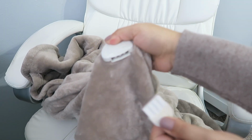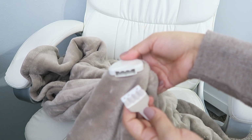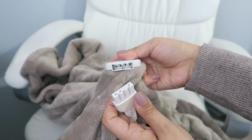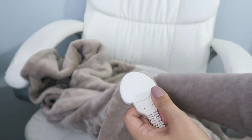In the mornings, I love being able to snuggle up with my blanket and my hot coffee and I am set. So that is definitely to me a necessity, or at least in my case a game changer. Makes my day go a little bit smoother.